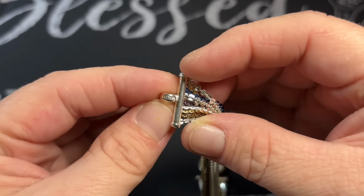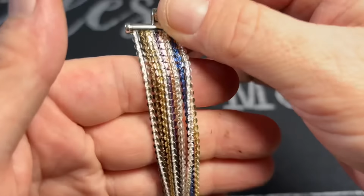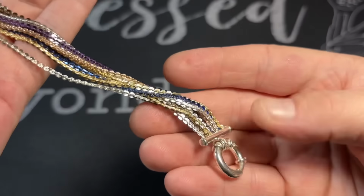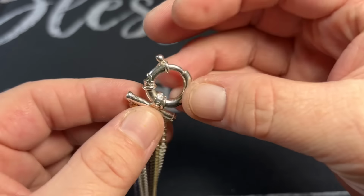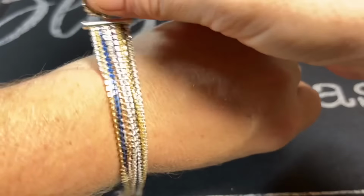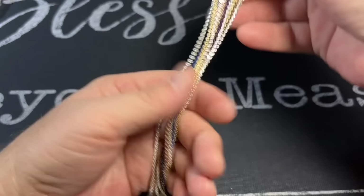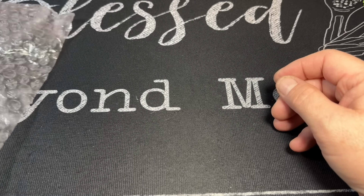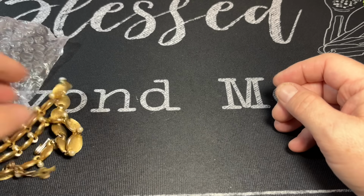Oh, this is silver. Milor, Italy. Oh yeah, this is beautiful. A little twisted, but I'll get that worked out. Look at that. Stunning. Let me put it over here so I don't get it. And last but not least.